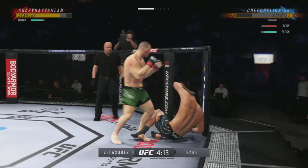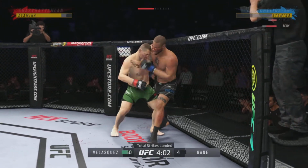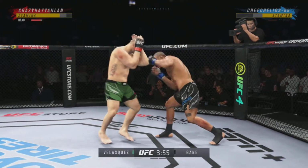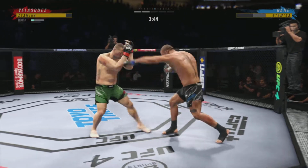Whoa! These are bad. His opponent squirming like a fish out of water now. The ground and pound is on point. This could very well be the beginning of the end. We've seen some really good ground and pound fighters. This young man is as good as any we've ever seen.